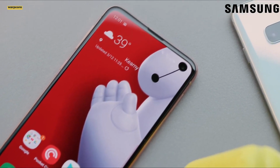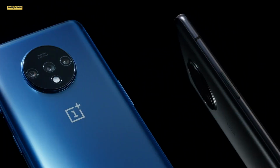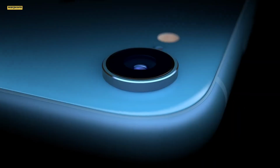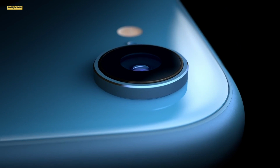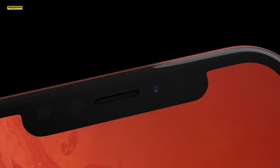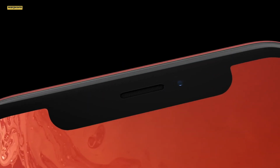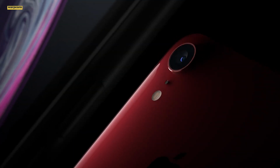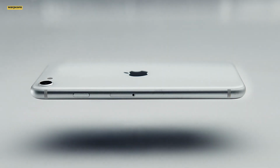Now, the Galaxy S10e and the OnePlus 7T probably pull ahead of the iPhone XR only in things like zoom, telephoto zoom, or a wide angle camera, and a night mode, because this phone does not have extra lenses, and at the same time it doesn't have a dedicated night mode. And the same holds true for the iPhone SE.